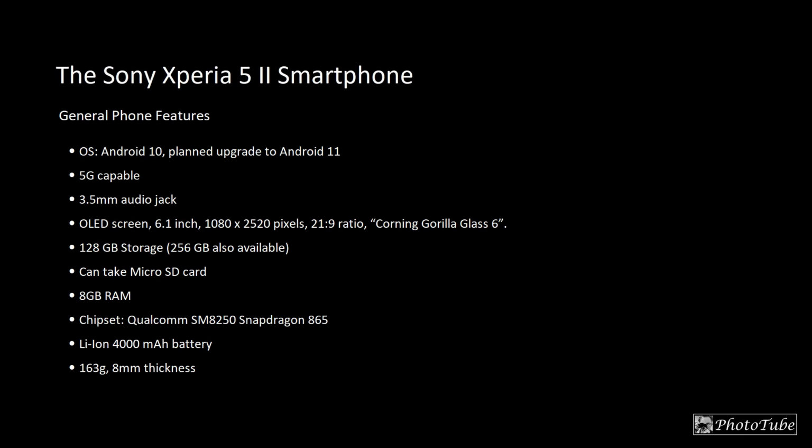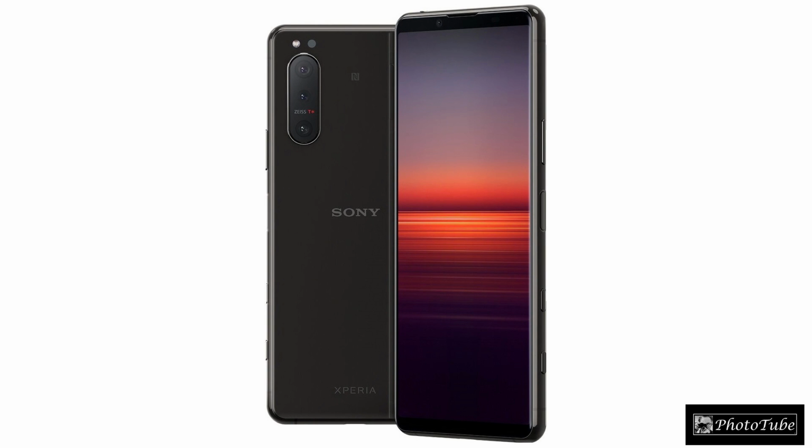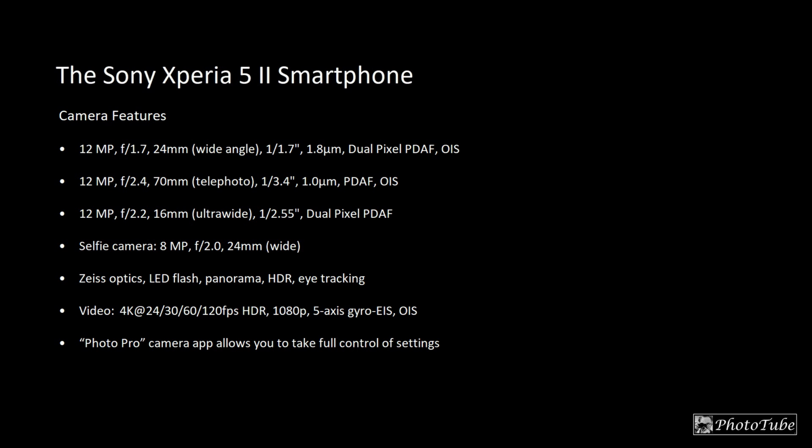I put some of the main features of the phone, excluding the camera features, up on the screen here. If you need more time to read it, just hit pause on the video. And next I'm going to put up a slide showing the main camera features. As you can see, it's got three rear-facing cameras, 24, 70 and 16mm equivalents, plus an 8-megapixel selfie camera. If you need more time, just pause the video.